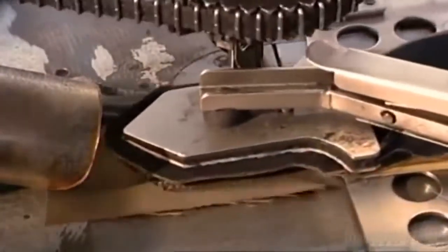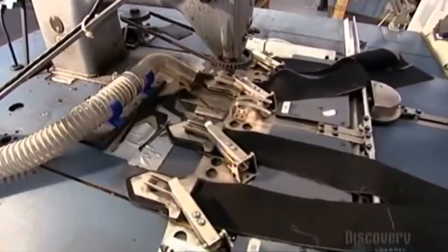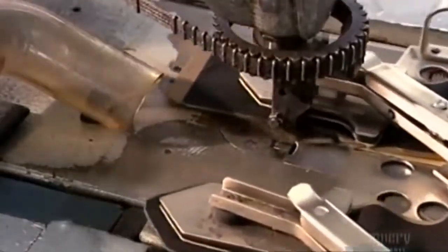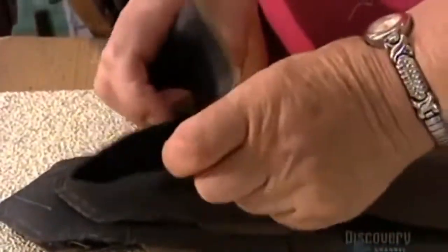It's making an extension piece to the second button for a pant waistband. This is the piece that goes over to the second button on the waistband of dress pants. It sews and cuts 2 layers of fabric that are held in a jig, and then feeds the excess fabric to a vacuum tube for disposal.